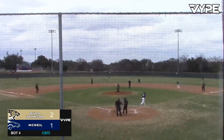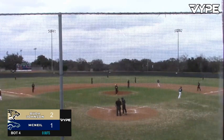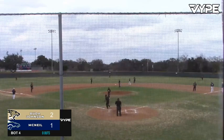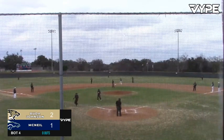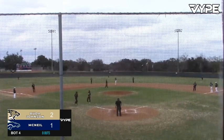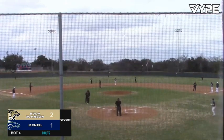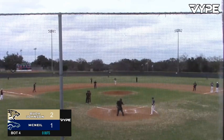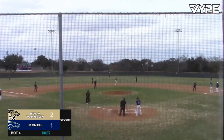And hit by pitch. Threw a curveball there that didn't have a whole lot of break on it, as you can tell, and hits Collins squarely in the back. That's his third hit by pitch today. It is. He had two hit three of them. Was hit twice in the last game. So, Mavs are off to a good start.